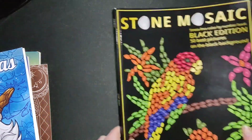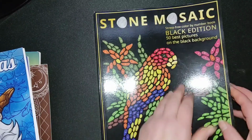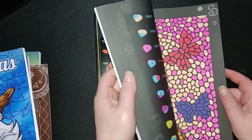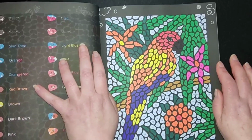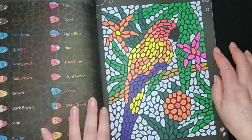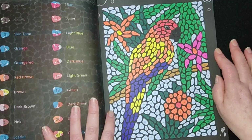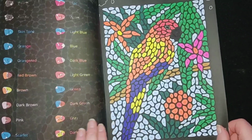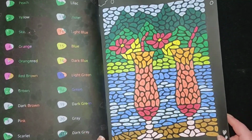Then I have this one, Stone Mosaic by the Belba family. I did 5 pages in this book. This is the first one. This is just also easy coloring. Just color by number, and you pick out 22 colors and just color away. But I do like that.